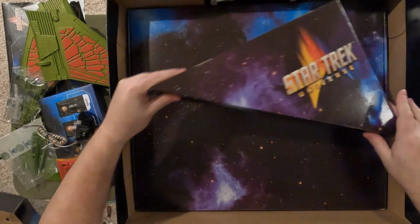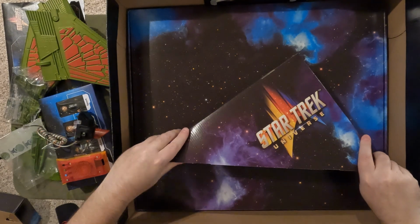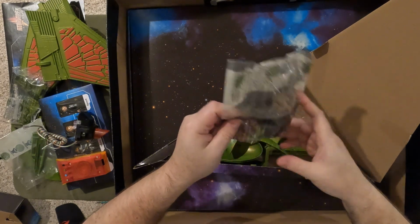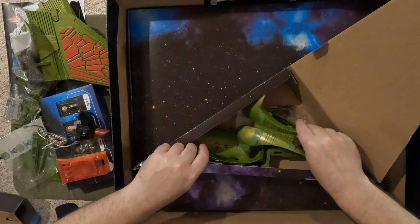And then we've got this triangle. It's got pieces in it. Let's see what's in here. This is very fun. I love this unboxing stuff. Okay. Here is the seat. That's the chair Courage sits in, or Malts, I guess.